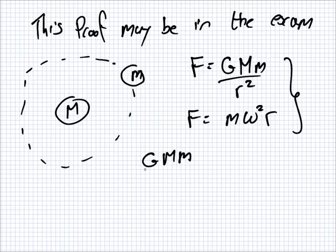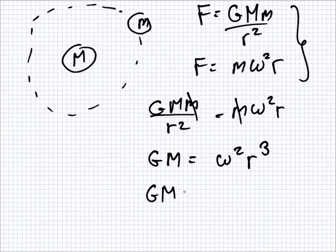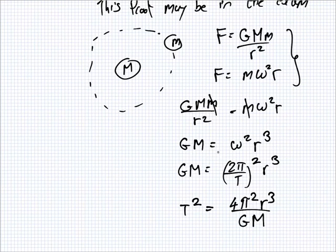Okay, so G M m over R squared equals m omega squared R. So the m's cancel. And I can get GM equals omega squared R cubed. GM equals 2 pi over T squared R cubed. T squared equals 4 pi squared R cubed over G M. And this is Kepler's second law.